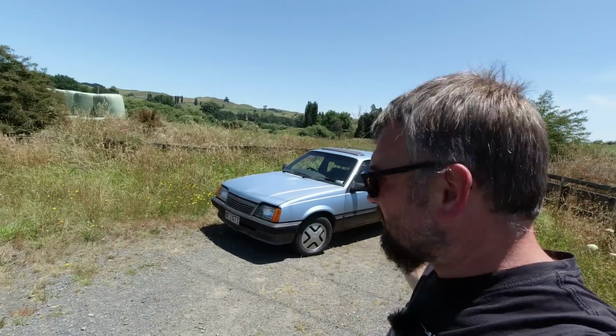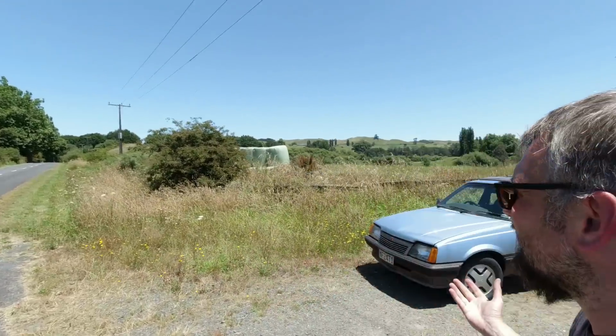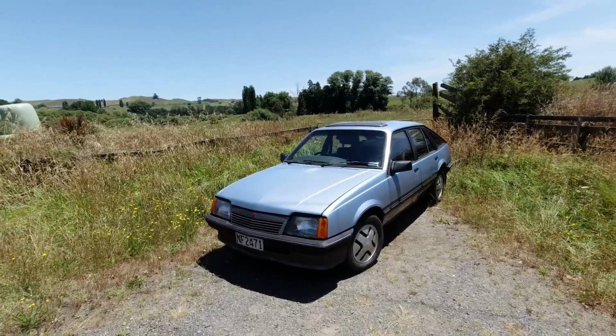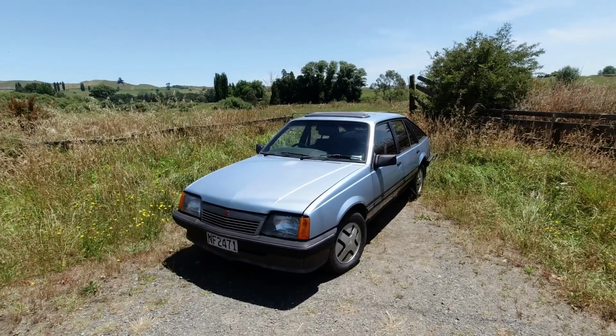In this video, I'm driving a 1983 Vauxhall Cavalier SRI Mk2, but has somehow found its way to New Zealand, which is nice. So this Mk2 Cavalier was imported into New Zealand in 1986 at 3 years old. It is quite an early Mk2 Cavalier.